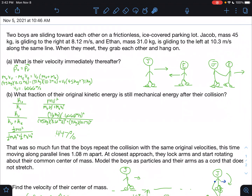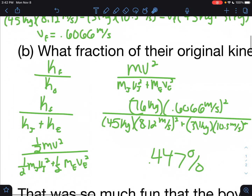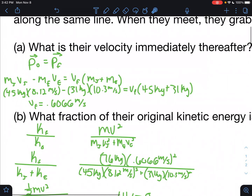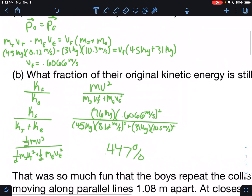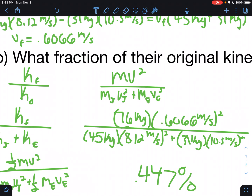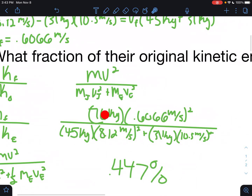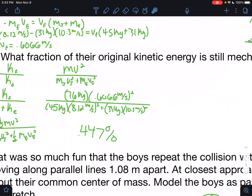What fraction of their original kinetic energy is still mechanical energy after the collision? So this is just looking for a ratio. So it's just final over initial. Their final, since they're moving together, is just the kinetic energy of them moving together. Then the initial one is each of their kinetic energies originally, so that's just half mv squared for all of them. This is J for Jacob, E for Ethan, and then the halves drop out. This was all given. This is their masses added together. This is the velocity I found in part A, and you get 0.447%.